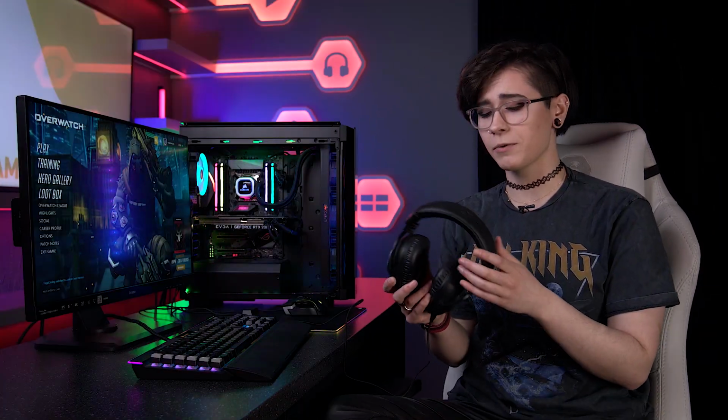Again, you can hear the high pings from the grenades on Junkrat, you can hear the low rumbles of the RIP tire, everything that you kind of want from the headset, it's pretty decent. Not incredible, I wouldn't give it a 5, but it's still pretty good. I think Logitech did a really good job with this headset.